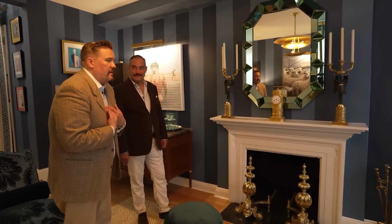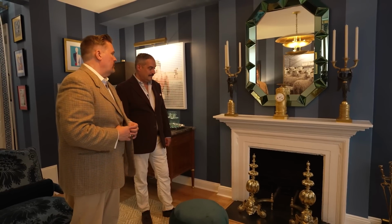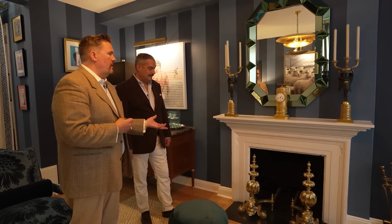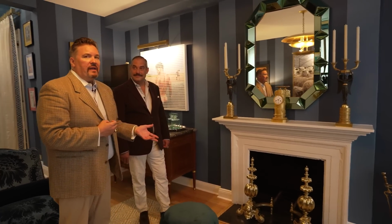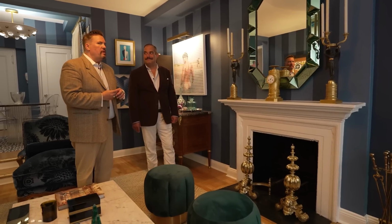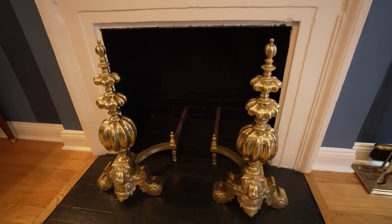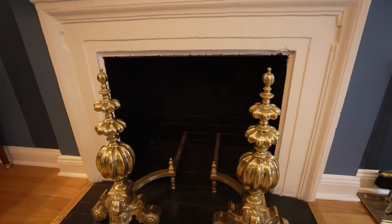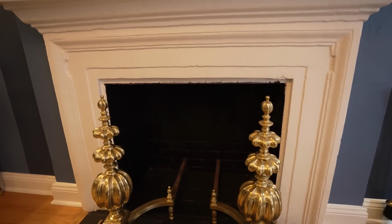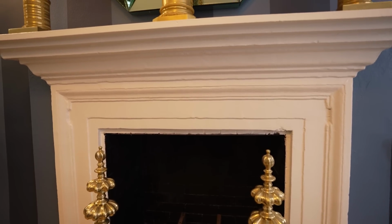I assumed that maybe it had been a gas one or it was just decorative. And shortly after taking the apartment, a handyman from the building was in here, and I said, were they gas? He said, no, they burn wood. I'm like, what do you mean they burn wood? He's like, yeah, they burn wood, just make sure the damper's open. It was like the heavens opened up. Oh my God, we have a working fireplace. And I said, people use them? Everybody uses them, he said.